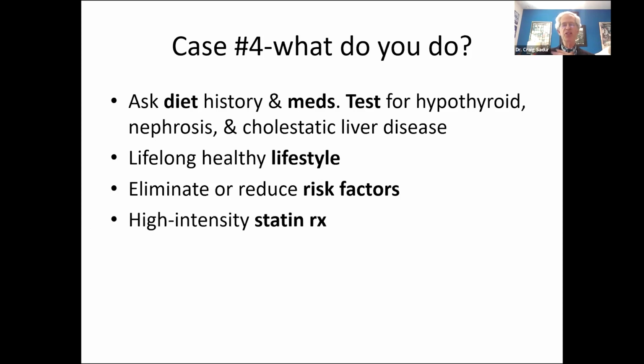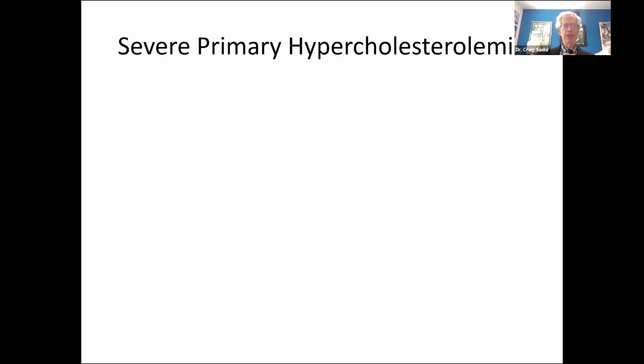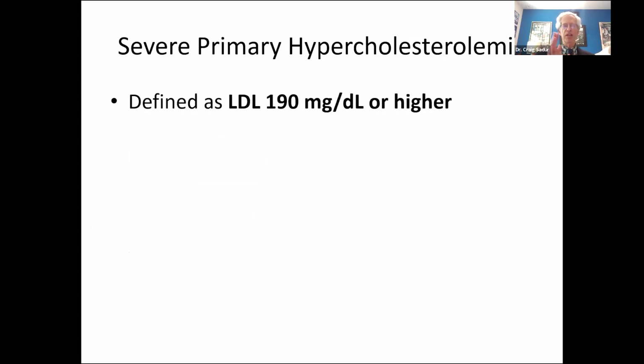High intensity statin. He's got an LDL of 190. It's going to take a lot to get him down. So just go to the high intensity. And you're shooting for an LDL goal of less than 100. And it wouldn't be a surprise if you have to add a non-statin medicine like ezetimibe. So severe primary hypercholesterolemia, that's what this patient has. It's defined as an LDL of 190 or higher.